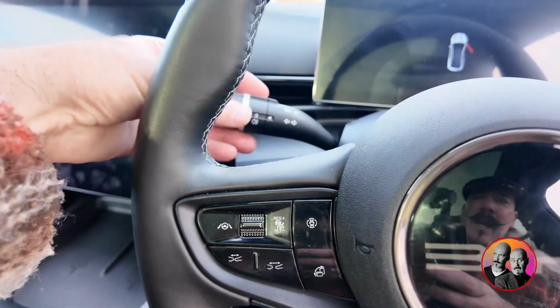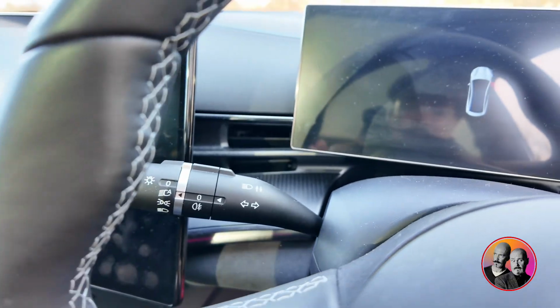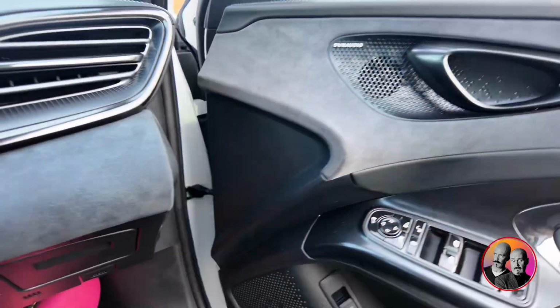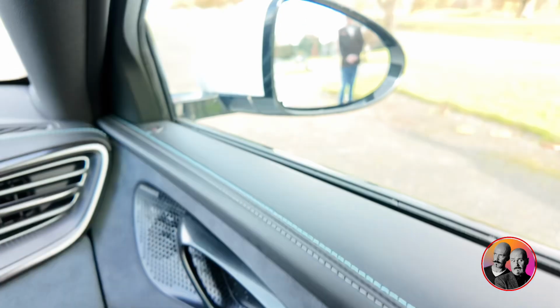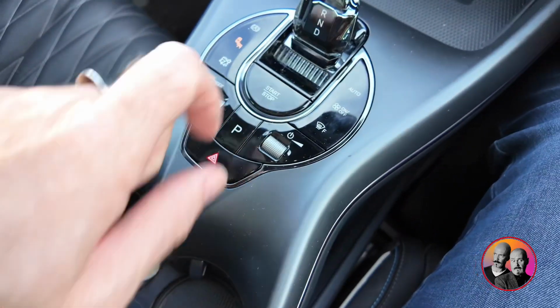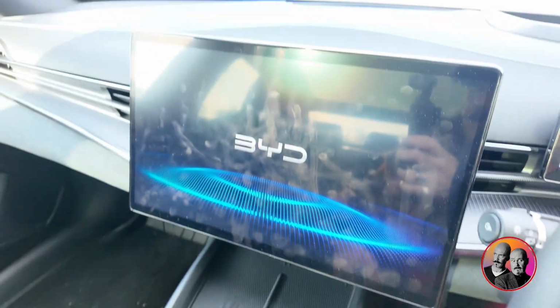Back to the steering wheel. This side is your lights, automatic, full beam, all that sort of stuff, usual stuff. This side is your wipers, and in the driver's door I've got all the controls for the electric mirrors. Hi Mark. Now, to turn on, again, usual sort of stuff, foot on the brake, press the start stop button, and the screen will come to life.